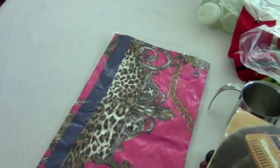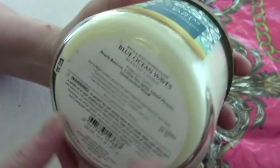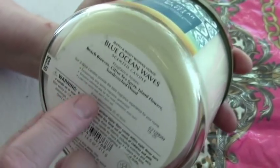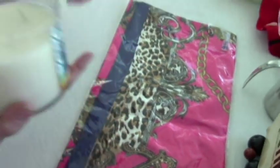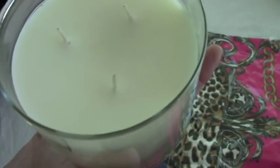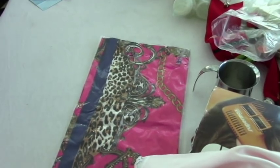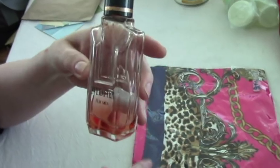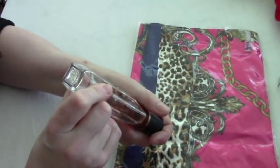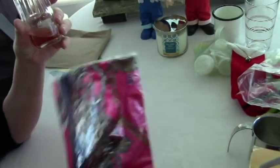And, oh, I got this awesome candle, and it was originally $22.50, it's Bed Bath & Beyond, Blue Ocean Waves, so it's $4.99, less $30. It smells good, too. Here, smell. Nice. So, yay. But wait, there's more. Mr. Retro's got this little dab of Ever After. Who makes that? Let me see. Avon. I think I'll use that. 79 cents. Use it up first.